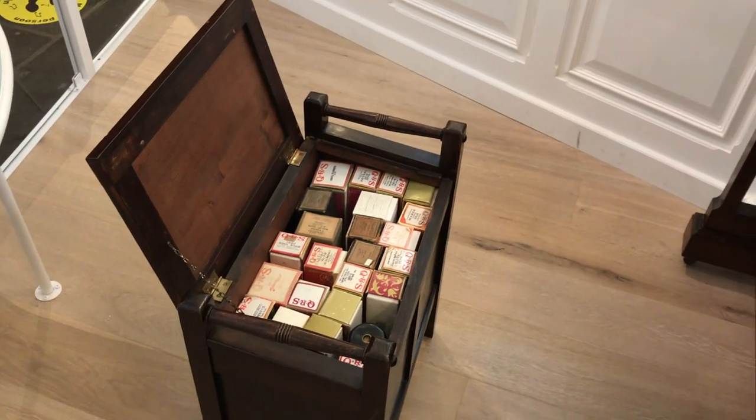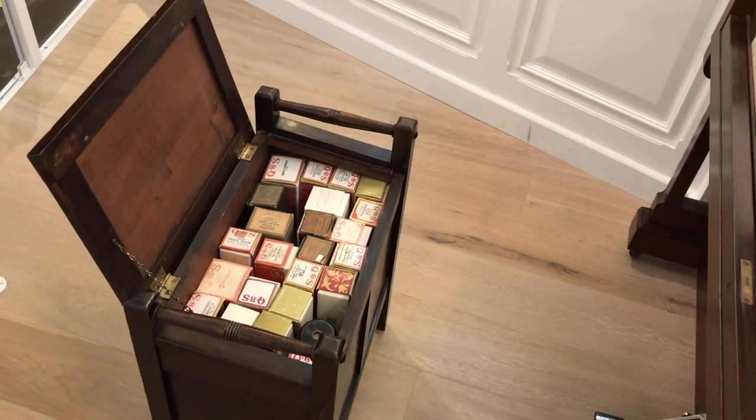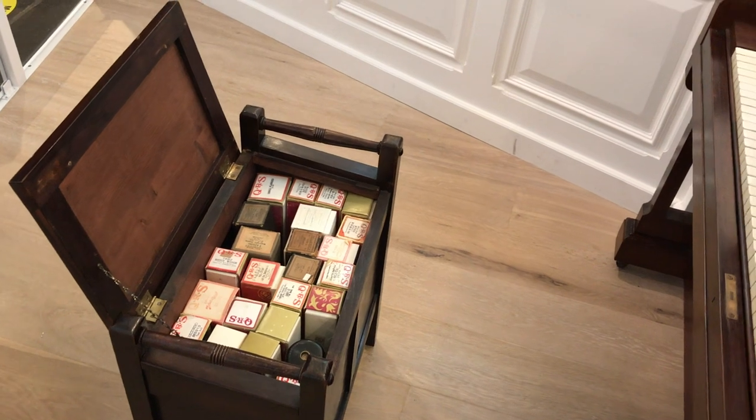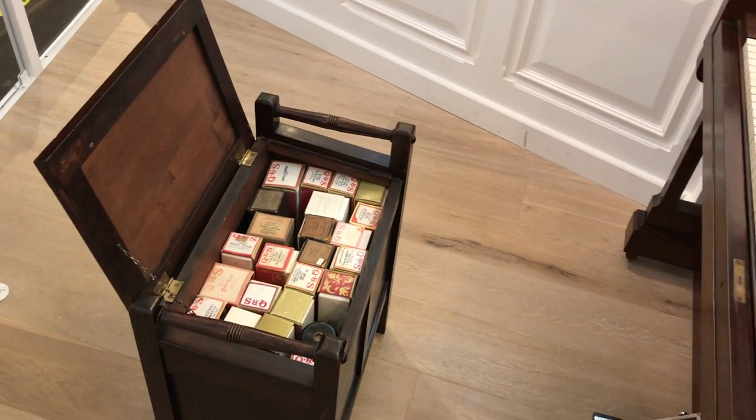Now, every new hit, every new song could become a piano roll, and you didn't actually need to buy them all the time. There were quite a few companies that would rent them out to you, pretty much like video stores used to do. Player pianos are a lot of fun, and that's why they became so very, very popular. But they do have their limitations.